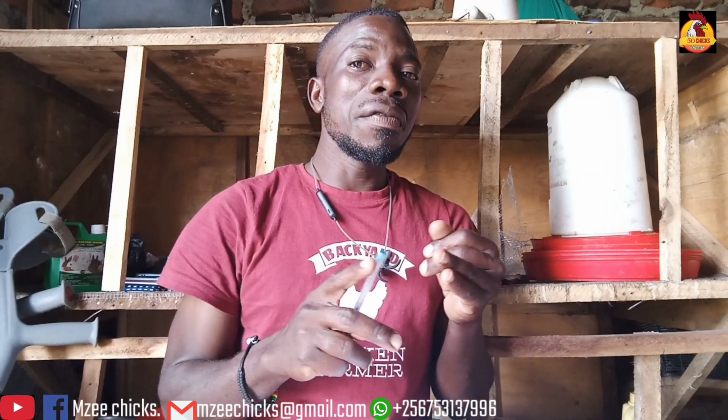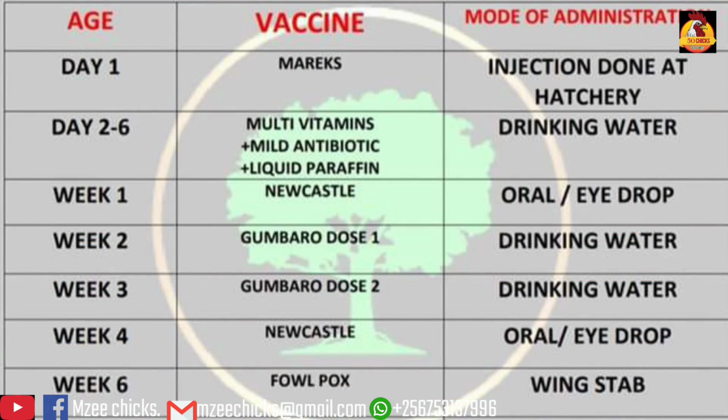First of all, we do vaccinate local chickens like any other type of chickens, and we do follow the same vaccination program. We do vaccinate our local chickens against Marek's. We do vaccinate against Newcastle. We do vaccinate against Gumboro. We do vaccinate against fowlpox. As you know very well, on day 1, we have to vaccinate our birds against Marek's.